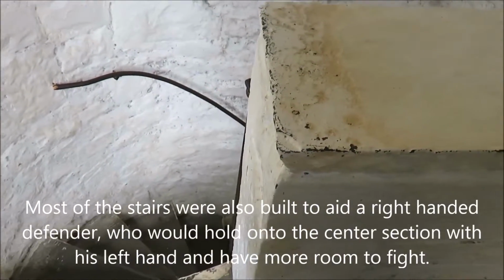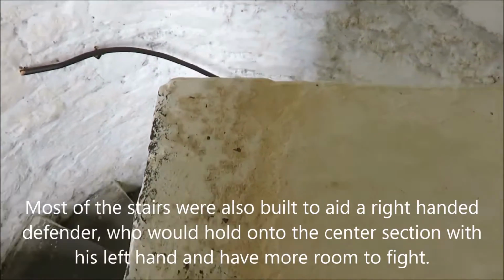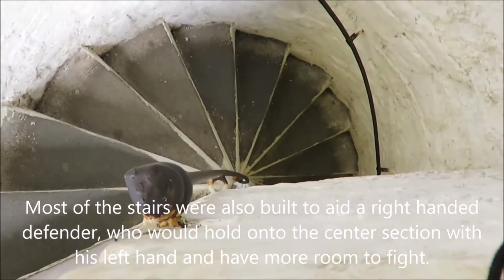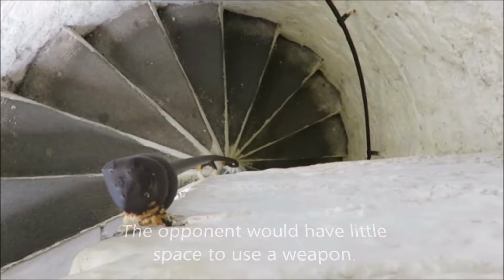Most of the stairs were also built to aid a right-handed defender, who would hold onto the center section with his left hand and have more room to fight. The opponent would have little space to use a weapon.